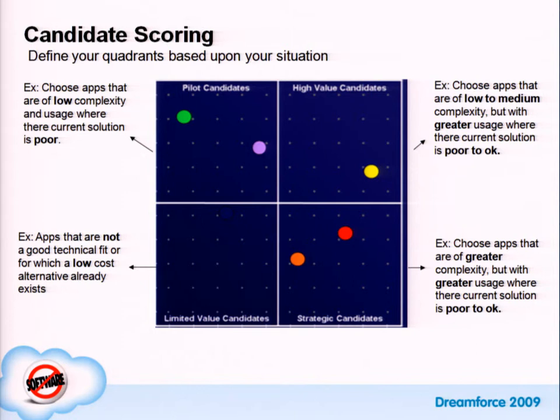So the current solution is not something that your users are happy with, or that has a very high TCO associated with it. We found that companies that do that tend to find better candidates and can help prove out the model better. Things that would be of limited value are apps that are not necessarily a good technical fit, or for which another low-cost alternative already exists.